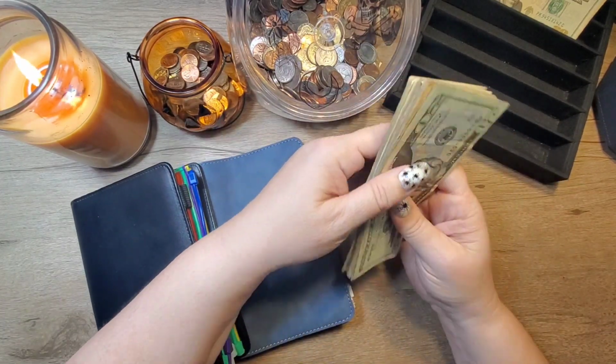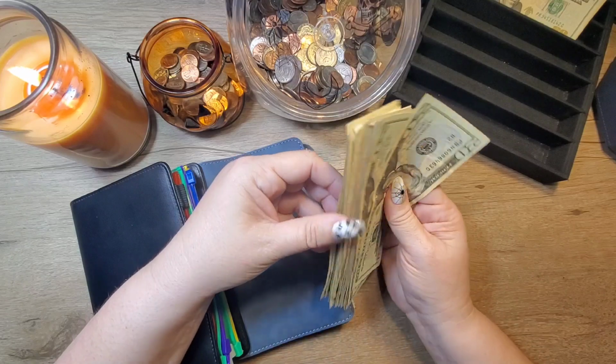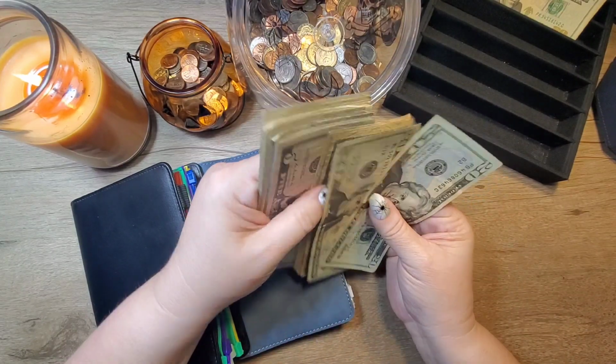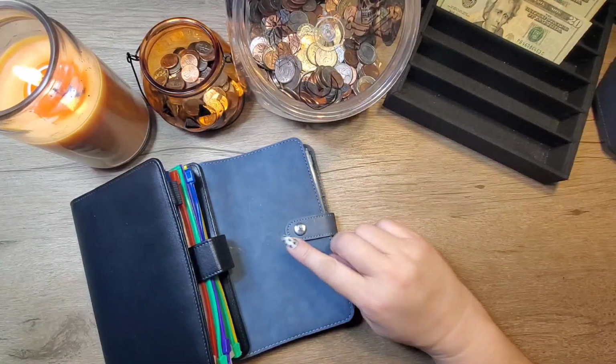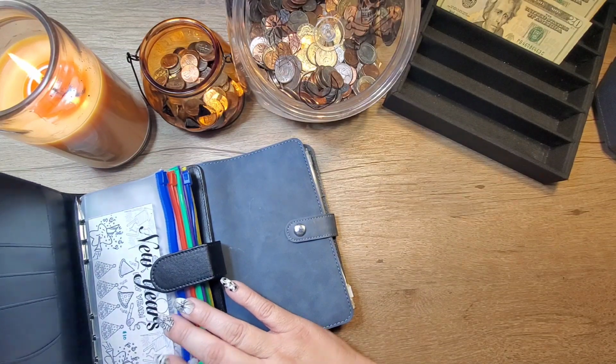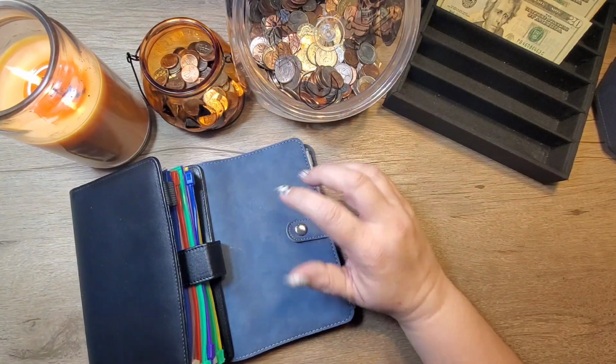Today we're going to finish allocating our September savings challenge money. I have $300 here for each binder. Well, $300, $150 for this one and $150 for this one. This is our holiday binder, and this one is for vacation.